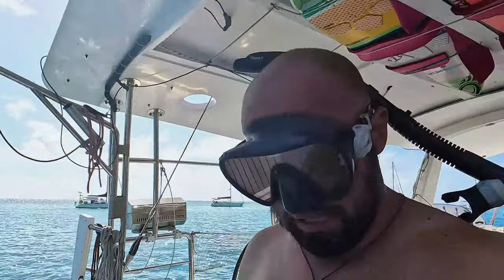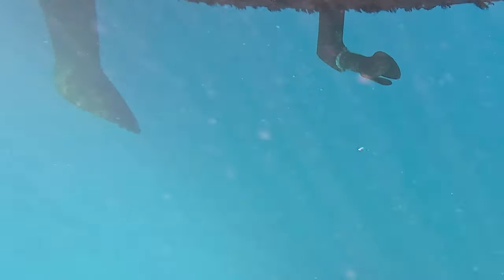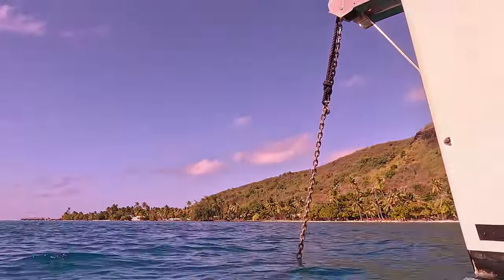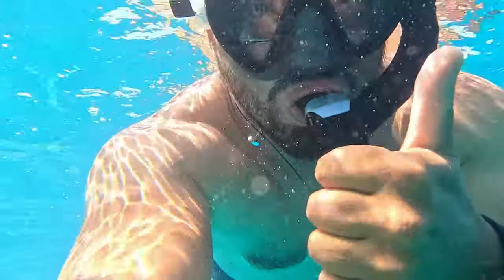Every time we come to park, if possible, I dive in and check how our anchor sits, how our chain lies, and also to see what's underwater. Anchoring here is on a sandy bottom at about 7 to 10 meters. So anchoring from the point of position is perfect, very good hold.